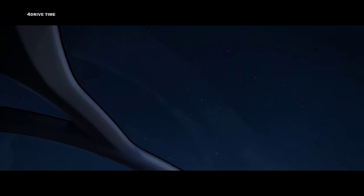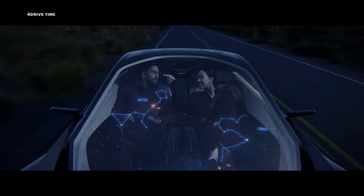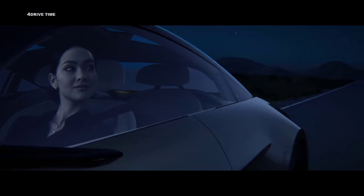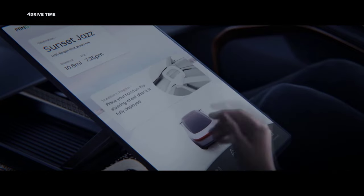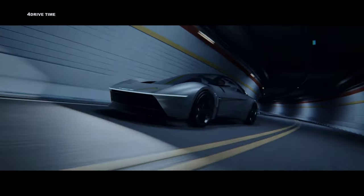The heads-up display can map constellations in the night sky, even as you're driving, taking stargazing to a whole new level. And if you thought your road trip couldn't get any better, the augmented reality heads-up display can also enable a tour guide feature to learn more about the area you're in, so you can make scenic stops along the way without the range anxiety.